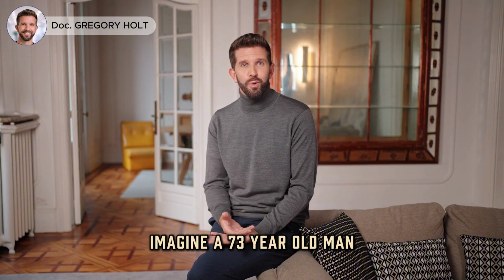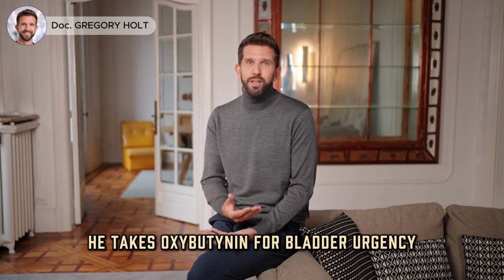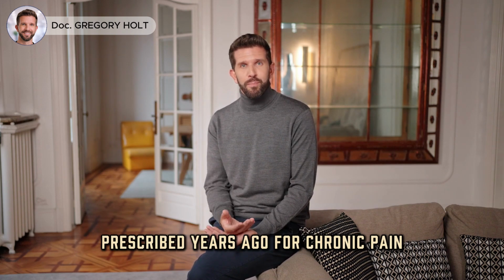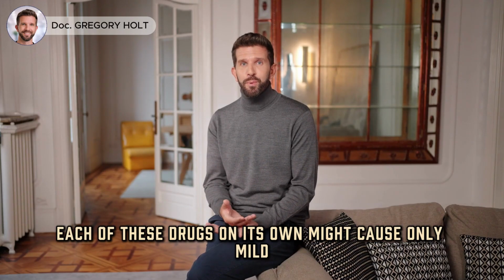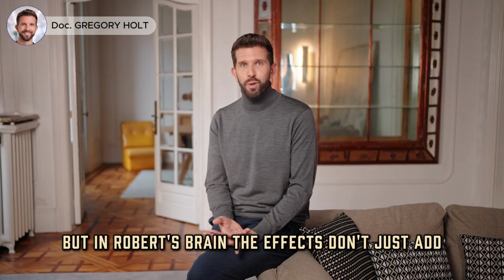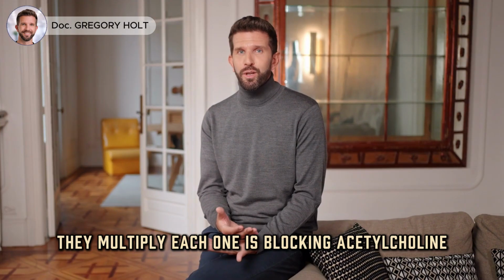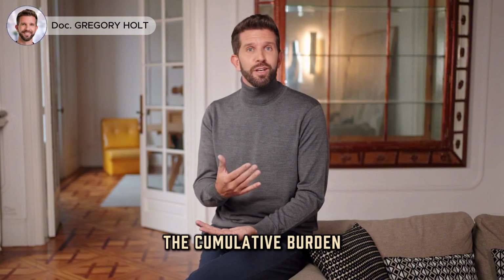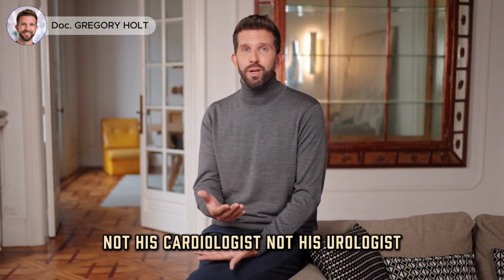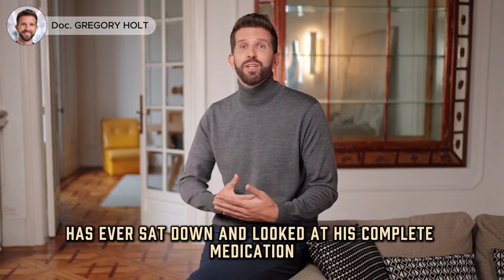Imagine a 73-year-old man, let's call him Robert. Robert takes Benadryl to sleep. He takes oxybutynin for bladder urgency. He takes a low-dose antidepressant prescribed years ago for chronic pain. Each of these drugs on its own might cause only mild, barely noticeable cognitive effects in a younger person. But in Robert's brain, the effects don't just add, they multiply. Each one is blocking acetylcholine from a slightly different angle. The cumulative burden on his neural chemistry is enormous, and nobody, not his GP, not his cardiologist, not his urologist, has ever sat down and looked at his complete medication list as a whole.